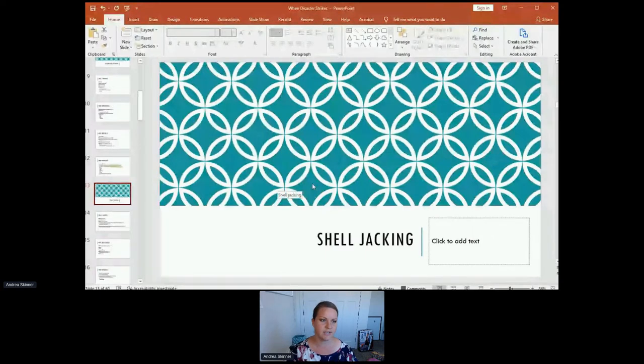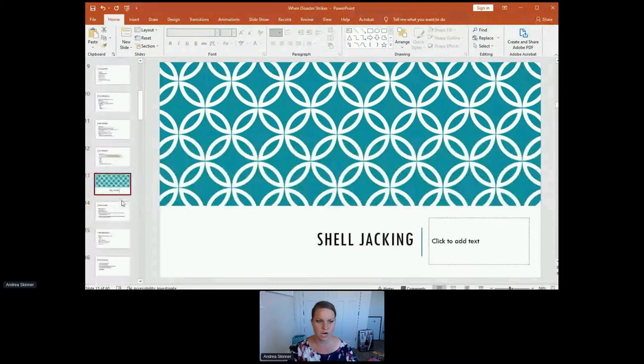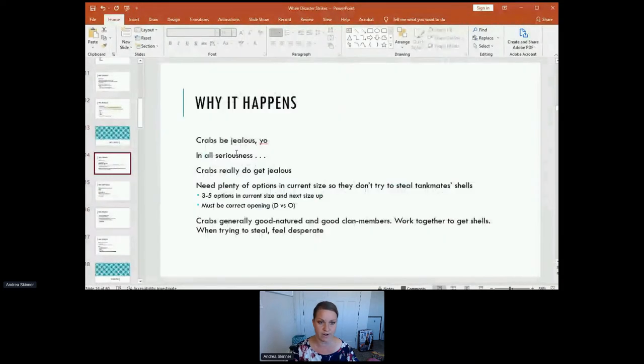Okay, so shell jacking. A lot of the aggression is because of shells. Hermit crabs be jealous, yo. And that's where I got "crabs be jealous, yo." So they really do get jealous. I know I'm being a little flippant in that, but crabs really do get jealous.